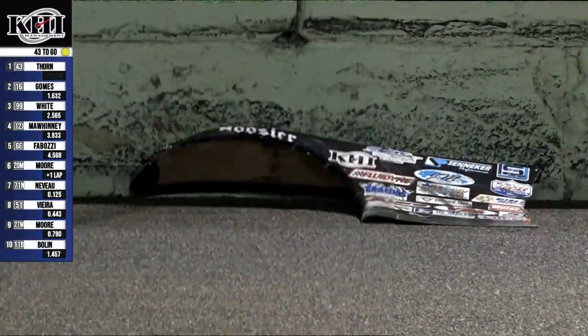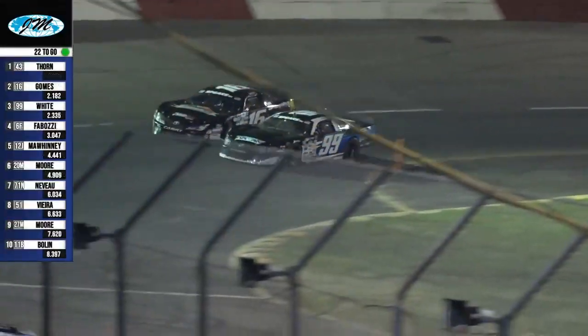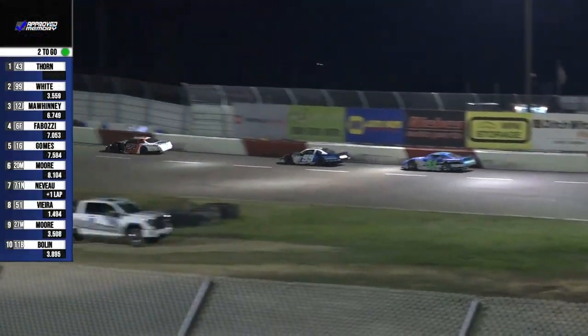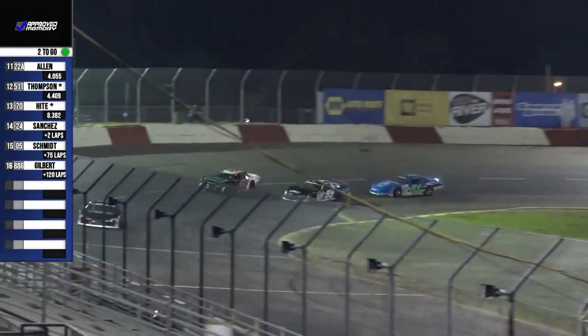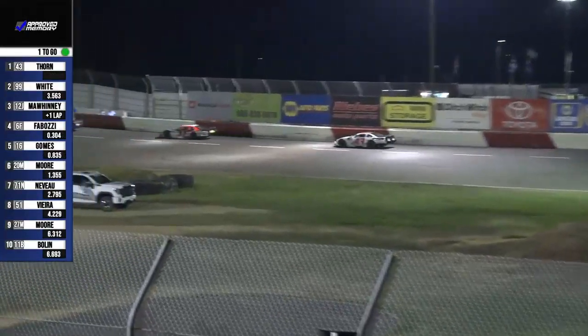And we're starting to get a couple more. 43 under a green flag run in the final 20 laps of this race. He's trying to set himself up for if the caution were to come out, he has an opportunity on the front row. He's going to take the spot from the 16 of Gomes. As the white flag is presented to Derek Thorne. Final lap for the 43 machine.